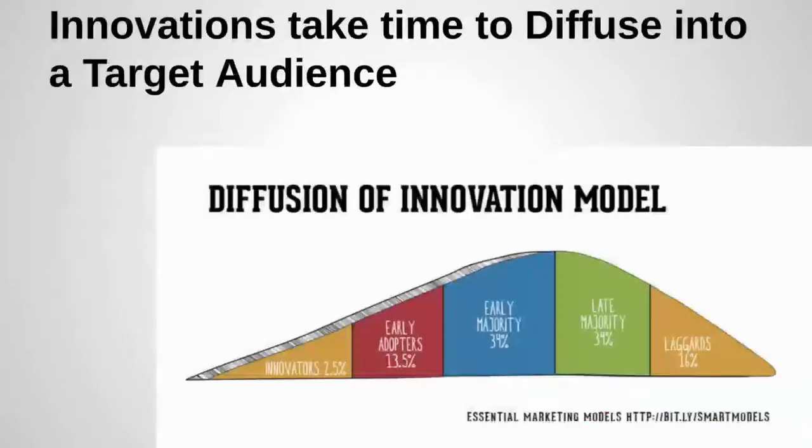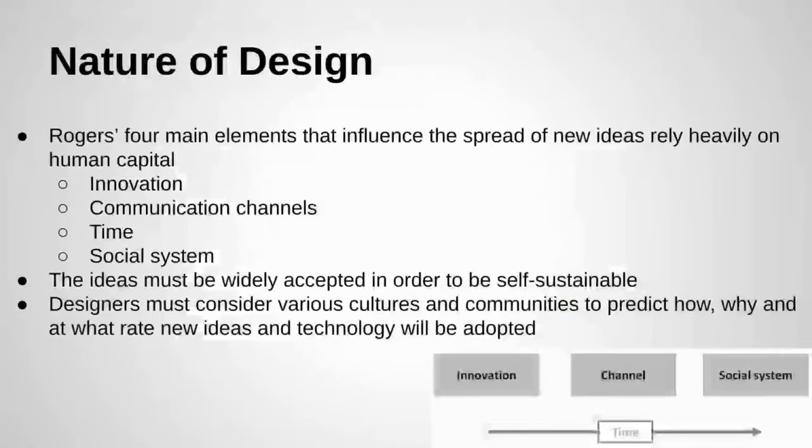Innovations take time to diffuse into a target audience. Nature of design. Rogers' 4 main elements that influence the spread of new ideas rely heavily on human capital. Innovation, and human capital means money. Innovation, communication channels, time, social system. The idea must be widely accepted in order to be self-sustainable.